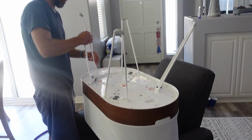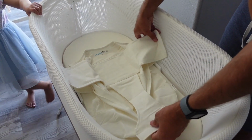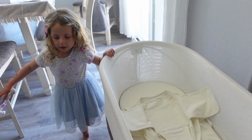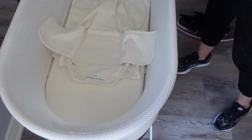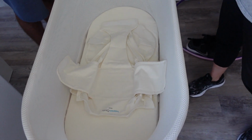This bassinet is supposed to mimic being in the womb for the baby. This bassinet has a swaddle built into it, because babies like to be swaddled. Then it has a soothing rocking motion to it, and it's supposed to soothe the baby back to sleep in under a minute. We'll see if that happens.